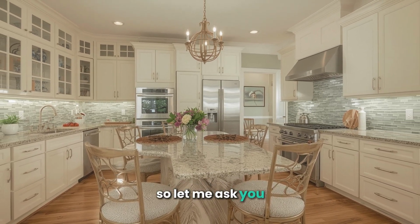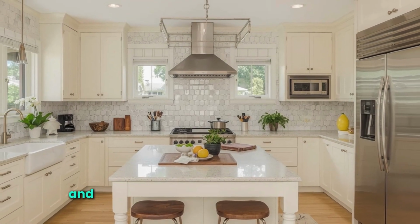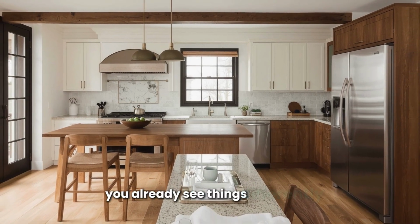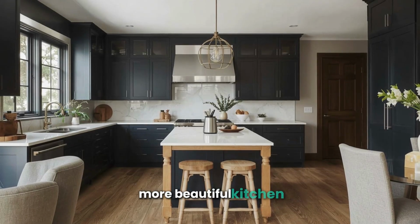So let me ask you, is your kitchen closer to a disaster, or a dream? And more importantly, what's your next move? Because if you've made it this far, you already see things differently. And that's the first step toward a better, more beautiful kitchen.